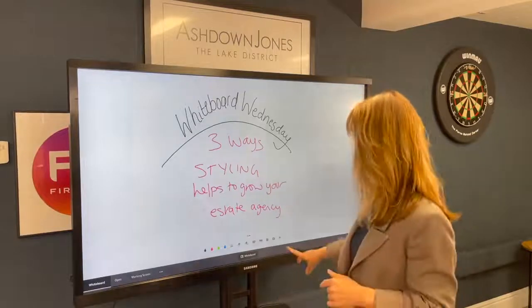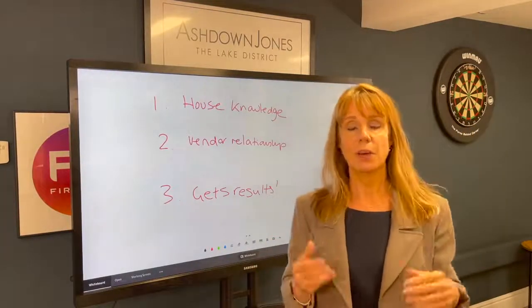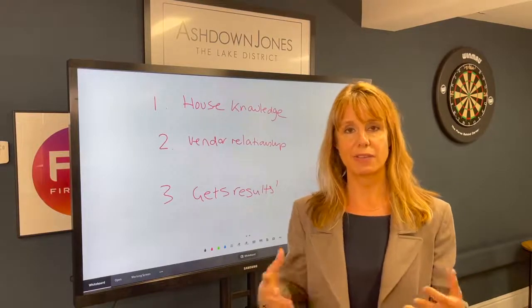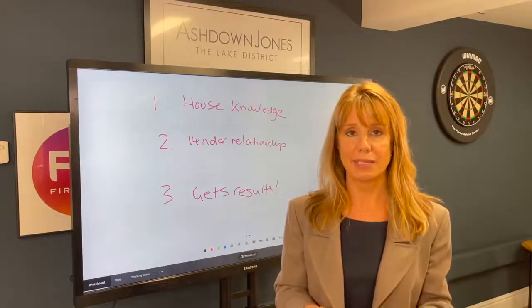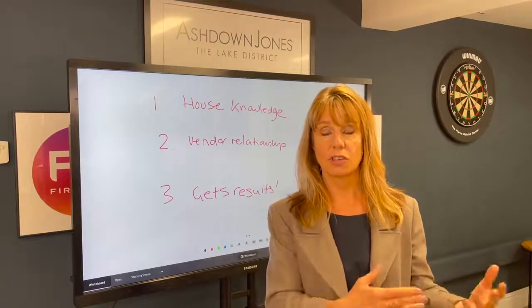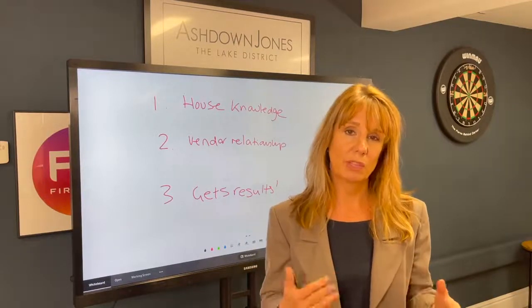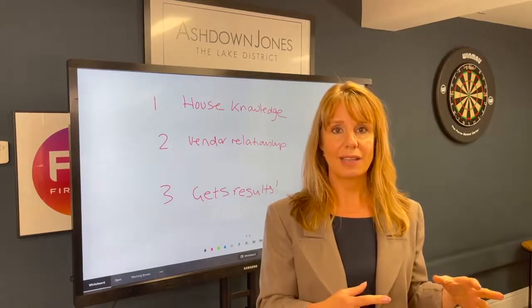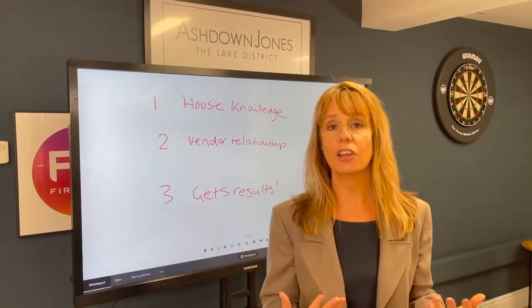And here's how. So firstly, it helps the person who's doing the styling, and by styling I mean getting the house ready for photography. It helps the person that's doing the styling understand the house better. So we always send 2 members of our team in order to do the styling. It normally takes about 4 or 5 hours to do a big house, maybe 2 or 3 hours to do a small house. And in that time, our 2 stylists are there understanding everything the house has got to offer and really learning about it.